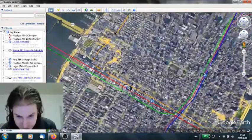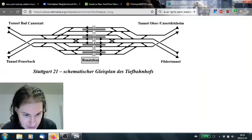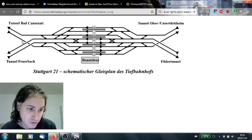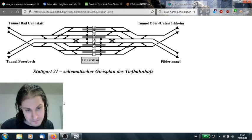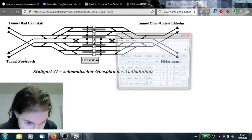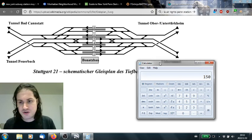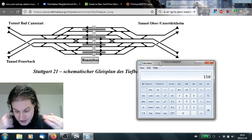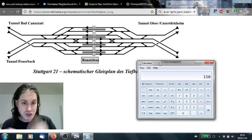So six approach tracks, and we need two platform tracks flanking the same platform for every approach track. So Stuttgart 21 has four approach tracks on each side, turning into eight platform tracks. Penn Station needs 12. So what does this mean? So again, we have about 150, and we can just assume a kind of symmetry. So essentially, we're going to divide the station into six parts. Each part is an approach track.